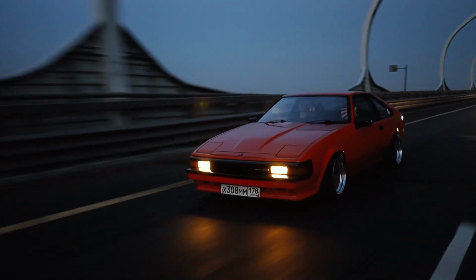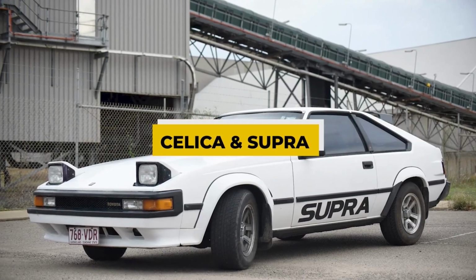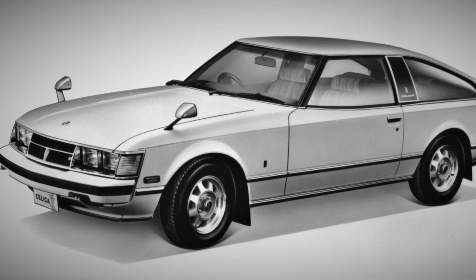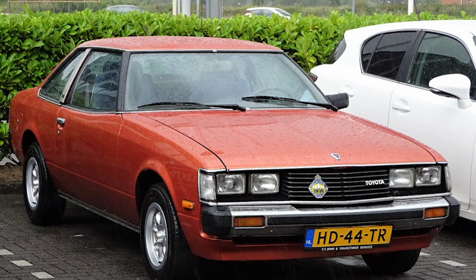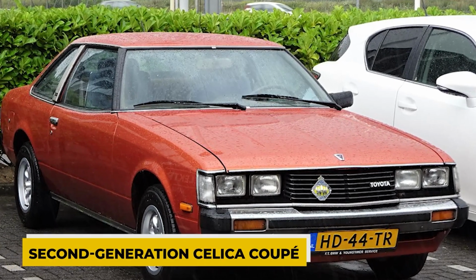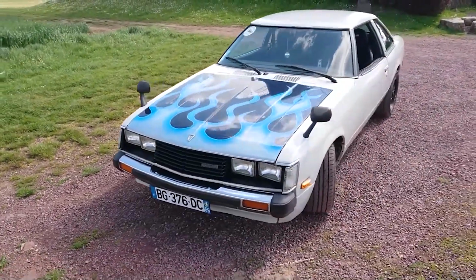So let's talk about why you were wrong about the Toyota Celica. Celica and Supra. Toyota introduced the Celica Supra brand in April of 1978 as a longer, broader, and more powerful spin-off of the second-generation Celica coupe. A40 chassis codes identified this model.